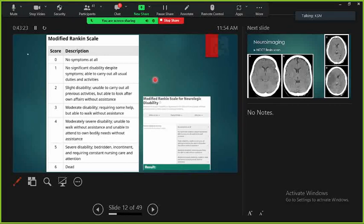Another scoring system is the MRS, or the modified Rankin scale. This is a very crude method of looking at the patient's disability, how disabled the patient is. So 0 being the patient is asymptomatic, or doesn't have any symptoms, whereas 6 is dead. In between, depending on the patient's severity of the symptoms, a different scale is given.